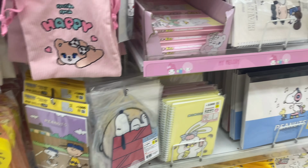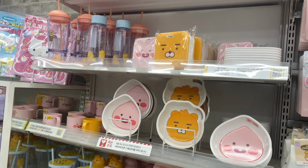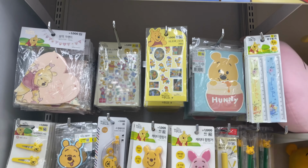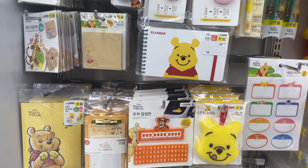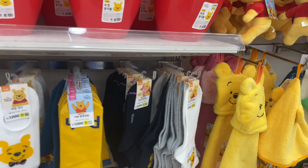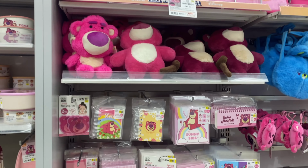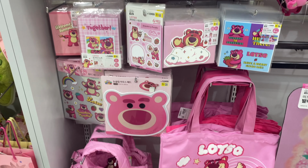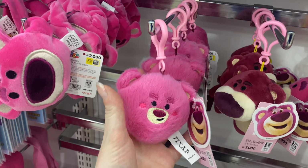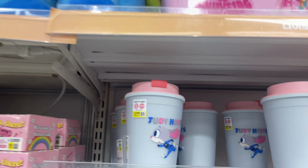Snoopy. They're actually loving Snoopy at the minute too. More photo book stuff. The Cacao Friends range. I love it. Winnie the Pooh and Disney section. I thought Lotso was evil. I haven't seen all the movies, so he's having a redemption, I guess. Oh, I love Judy Hopps.